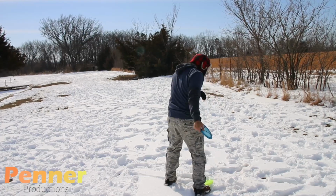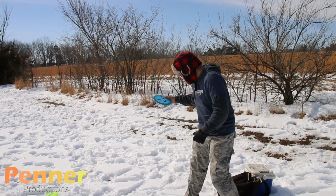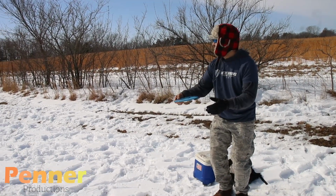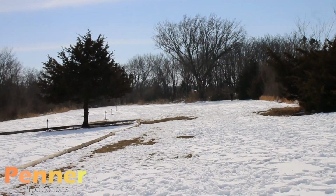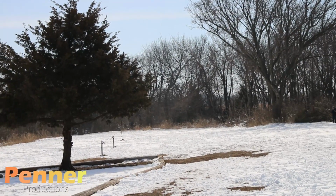Taco here from pretty early. You can see that tree is still to his left, so he did not get a great tee shot, but he was in bounds. And this snow is just brutal. You'll see players struggling with this all day, getting the good foothold. But he'll rip something out there into the middle of the fairway. See if he can save par.